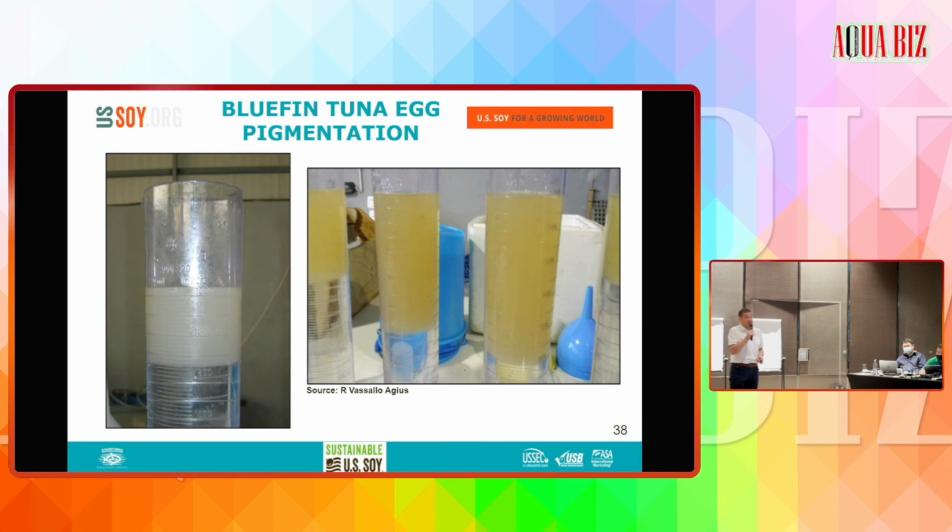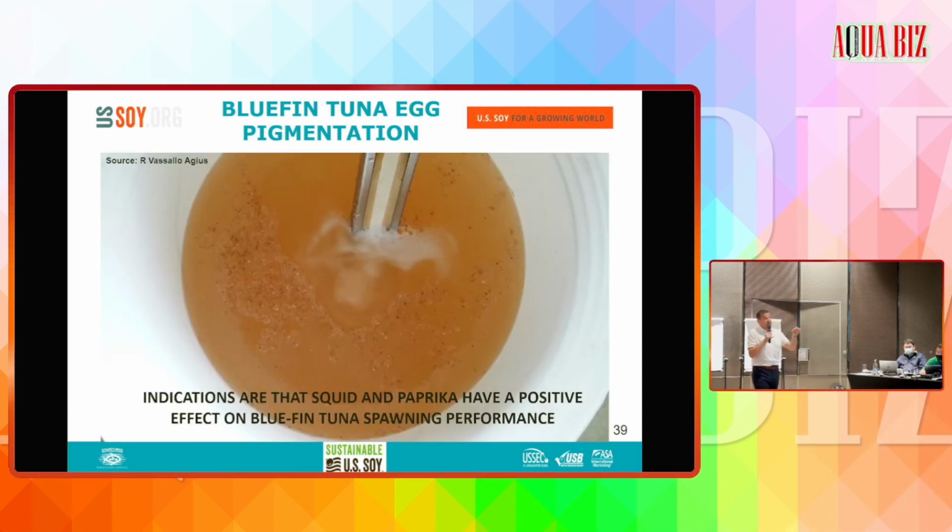and also the coloration in the eggs shows that the diet had beneficial ingredients for the eggs. Okay, you can see here, this is tuna eggs fed on only mackerel, and this is tuna eggs fed with squid. Okay, so the coloration of the eggs is there for everyone to see. One year we had very nice orange eggs, okay, and we also fed paprika to the broodstock on one of the occasions, but we didn't collect the eggs.